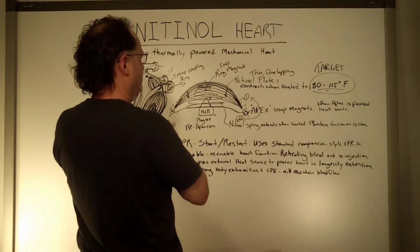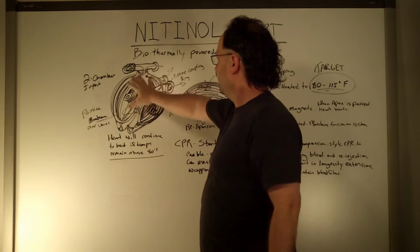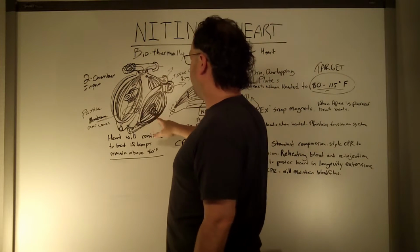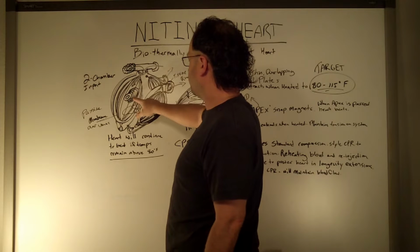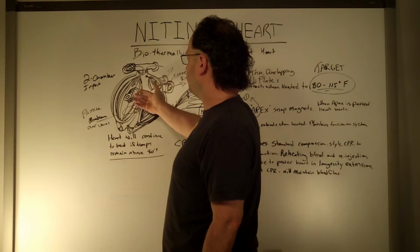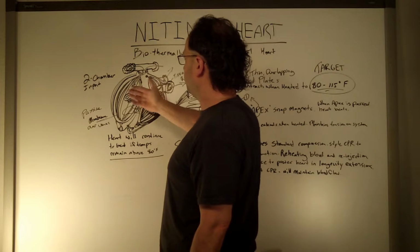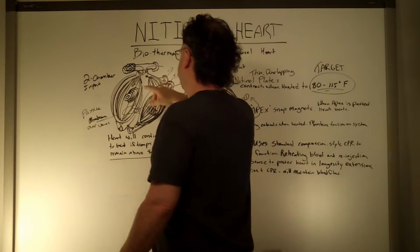Okay. So let's think about the structure. This is a picture of it right here. You got your in, you got your out, and you can see from the structure there's something on the inside here, and it's not just the plates. You need something to push those plates back into place, because they're going to want to curl, but you got to push them back out.